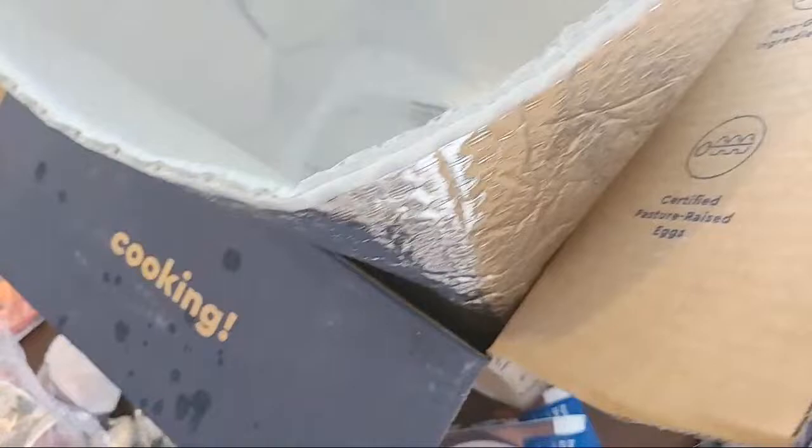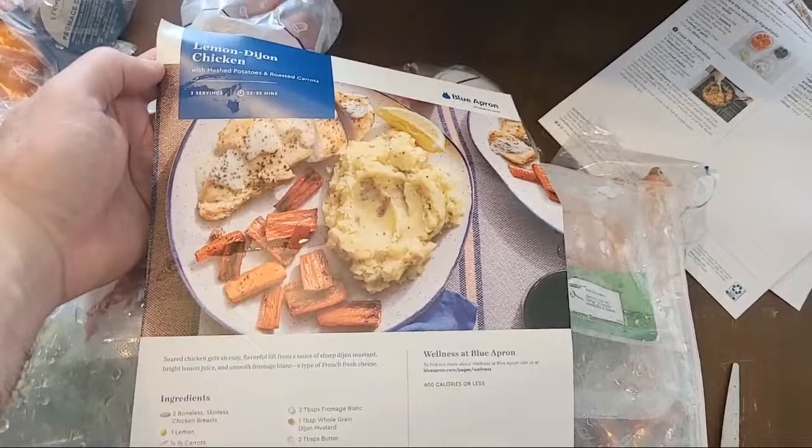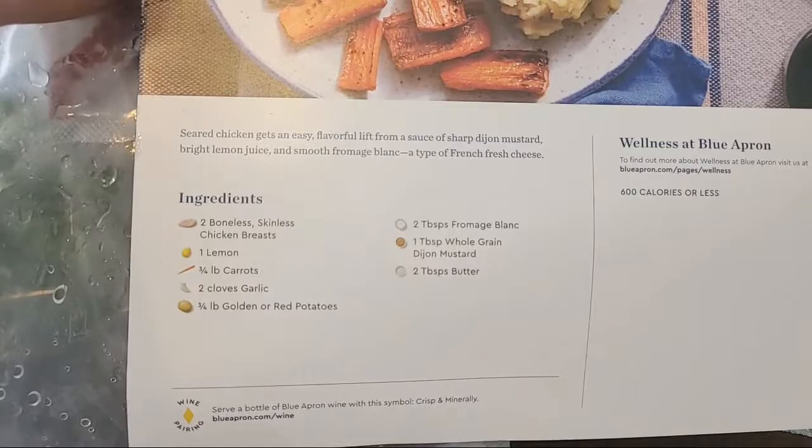All right, so 3 meals. As you see, 3 meals. What they do is they also sent this, what I ordered. So let's see the 3 things that I ordered. They show you directions on how to cook it. So the first one I got was lemon Dijon chicken. And you guys remember they showed the chicken, the potatoes, the lemon, the carrots. I got all these ingredients in just the right amounts. So they tell you everything that they sent to make it. And then on the back are the directions on how to cook and prepare it.